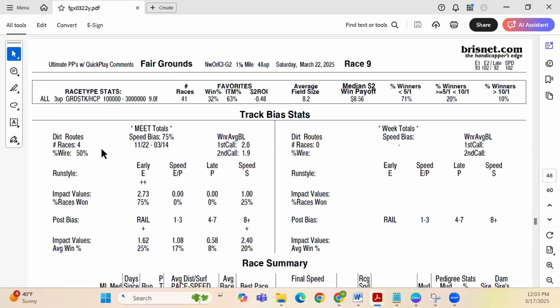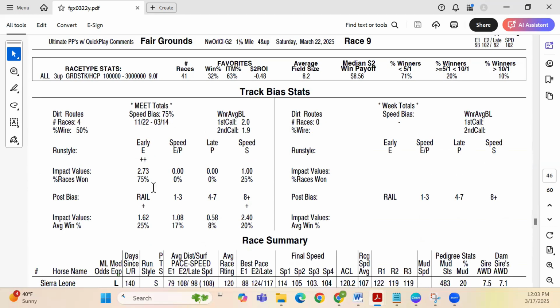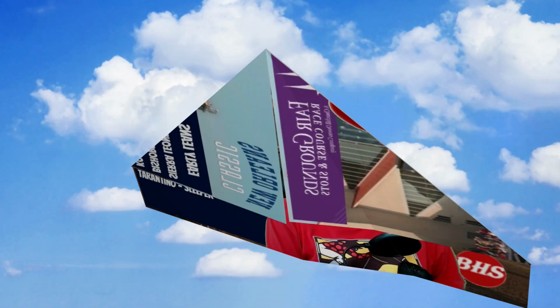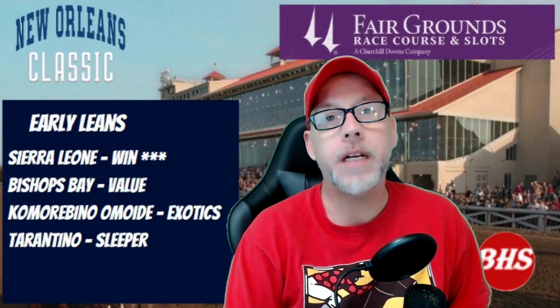So there's not much to tell on the track bias. 75% of the races have been early speed horses, but that's just 4 races. You can't really glean anything too much from that. So ultimately, it's going to be like this. Early leans, obviously, Sierra Leone is a cut above everybody here. Unless I hear something during the week that's off with him, he's the guy, your key horse.